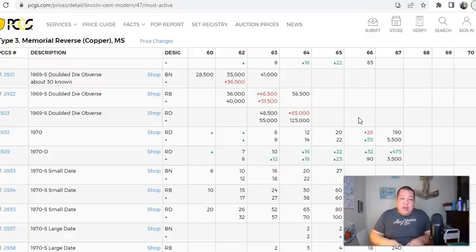So, we're seeing some really big marquee coins coming into the marketplace. People are actually cashing out the registry sets and big collections, and we've seen that a few times this year already. And that's going to play into the market of, probably predominantly the higher end coins like the 69S DDO.